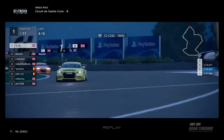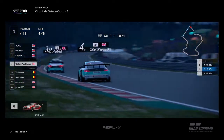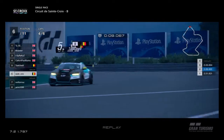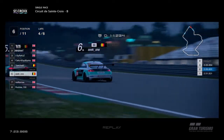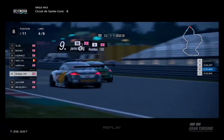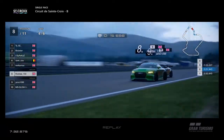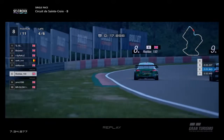Meanwhile, back with the leaders. TY ahead. Bidzster, Cyrex, Callum. Bit more spread out now. Task 1 and Seat 1 are definitely not spread though. They're still fighting each other. Team Blue versus Team Black. As Neil and Rodders in 7th and 8th. So Jamo is back down to 9th, but he's still looking for a way past Rodders here.